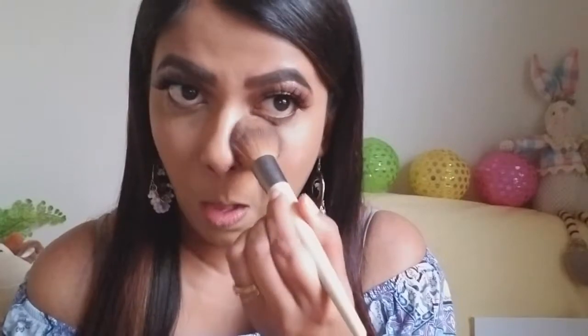Make sure you always set your makeup. Even if you don't like the powder finish of your makeup, if you want your makeup to be long lasting, you should always set it with some powders, like loose setting powder or compact powder. So I'm just going to dab this product. To save your time, I'm going to do the next steps like bronzing and contouring off the camera, and I'll be back.